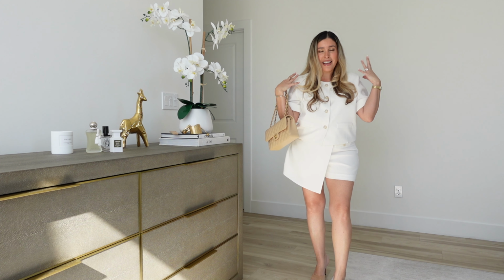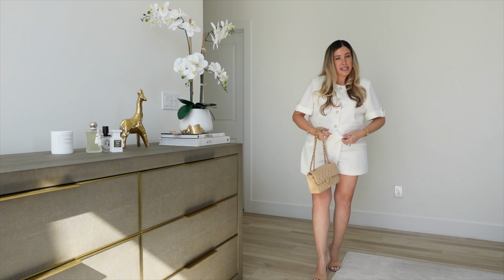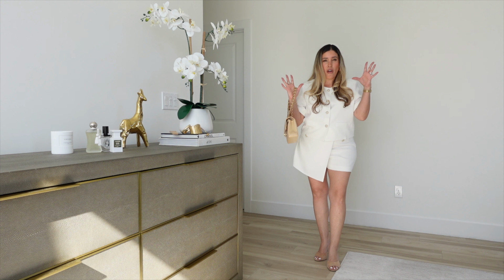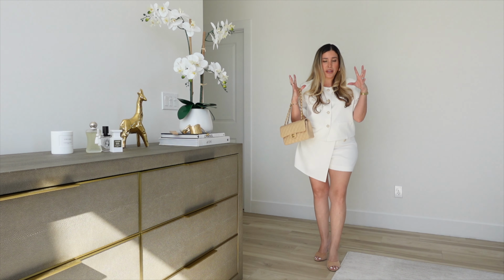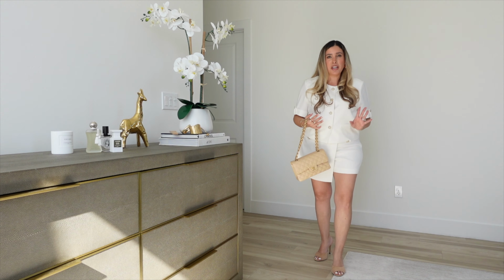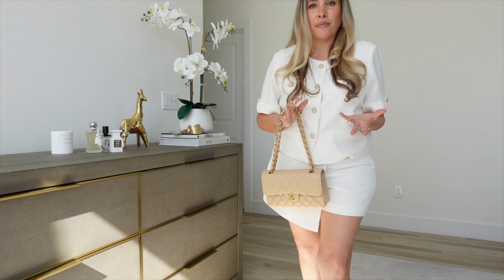The jacket has some shoulder padding too, if you like that structure. The jacket itself is more of a boxy structure, so it's not form-fitting, it's nothing that you're going to feel constrained by, so it gives you the ability to feel comfortable, lighter in the outfit. And one of the things that I like the most is the various ways that I can style it.